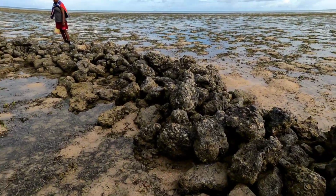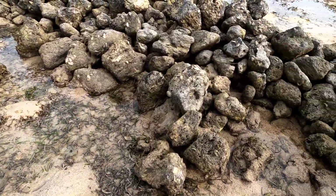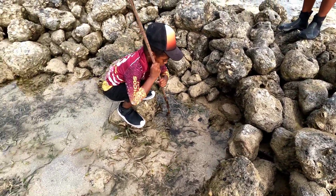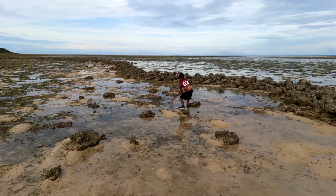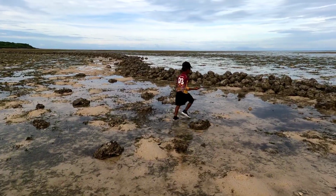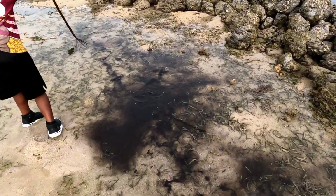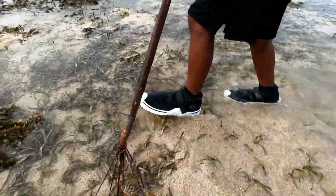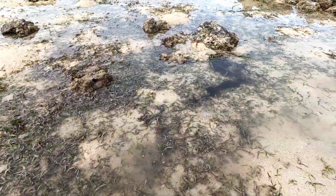Can you find them there? Where? Oh yeah. Oh, baby squid. What you got? Where? There you go. Get in here. Little collection there.